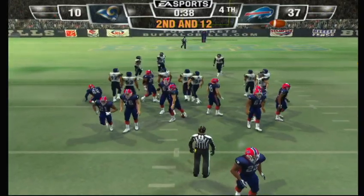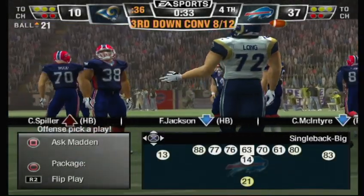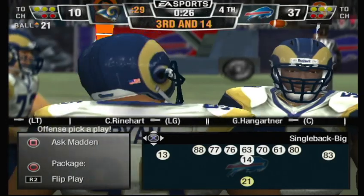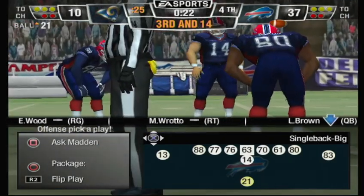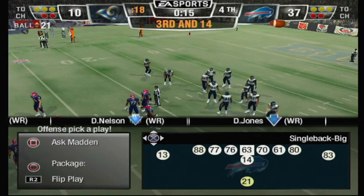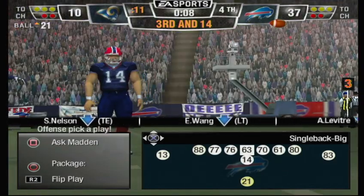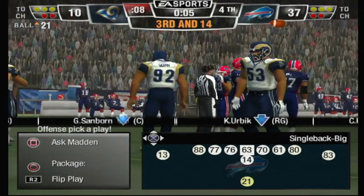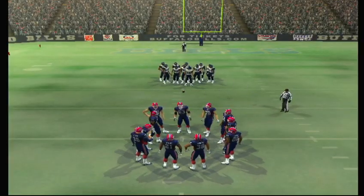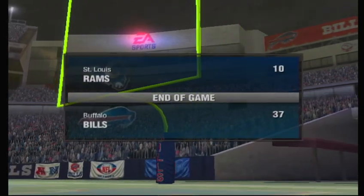He takes a knee. Our final score is the Bills, 37. The Rams, 10.